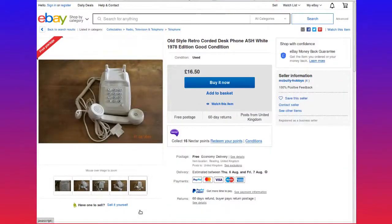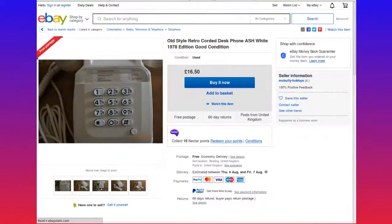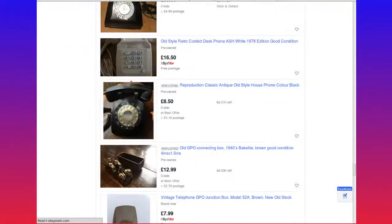And it looks reasonably like an old phone. And it is a genuine thing. It's not some kind of reproduction or copy. It is genuine, what they used in France. £16.50, not bad. If you particularly want something that does tone dialing, that might be the one to do. I'm assuming it does tone dialing, having the Star and the Hash key on it.